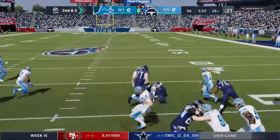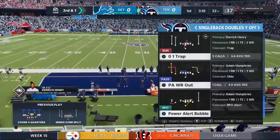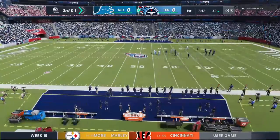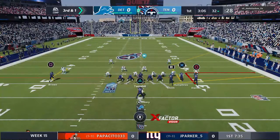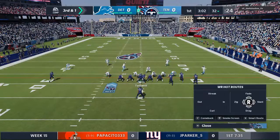Tannehill going to turn and give this to Henry. And he'll get about 4 across the 30 to the 32. Danny Shelton. Some of the most unselfish players on any football team, defensive tackles, because we ask them to just eat up blocks, allow other people to make tackles. But when he can make a play himself, as we just saw there, that's a big day.